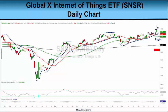If and when the SNSR can get above 41, if it can get above and close above 41, then I'll be adding to my position, and of course by then my stop will be a trailing stop. So you may want to keep an eye on the SNSR in the coming week.